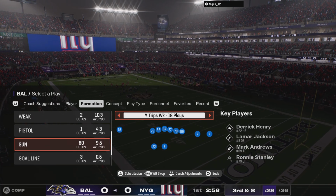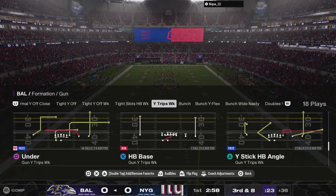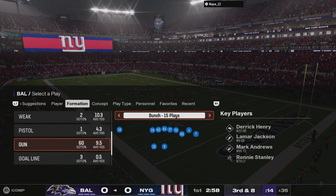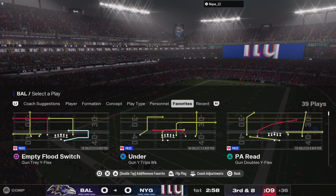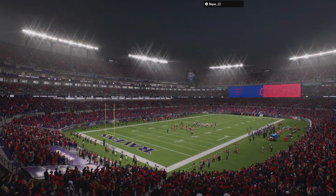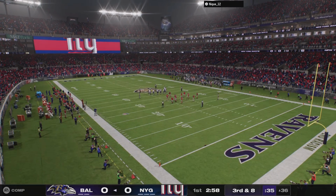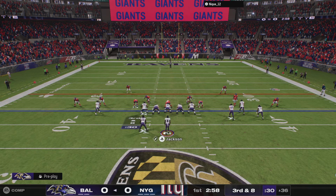Timing and trust, critical elements of this quick passing game. If your target and the quarterback are not on the same page, it winds up being an incompletion and a wasted down. Now the Ravens use their first timeout. Got to get it to the 28, but now it's 3rd down.